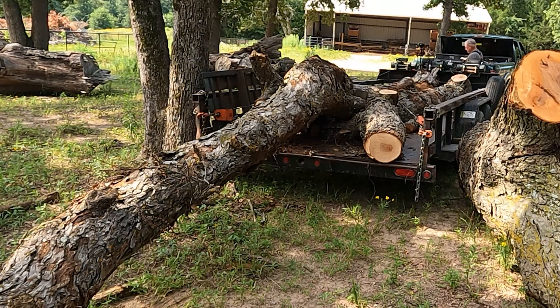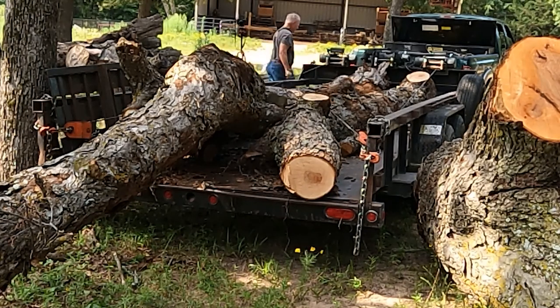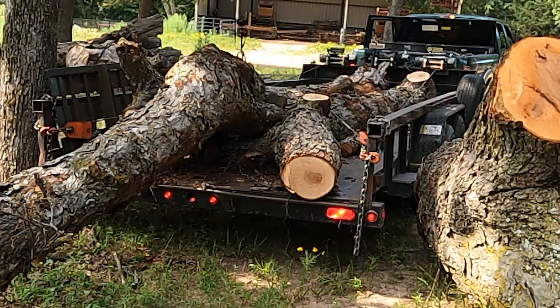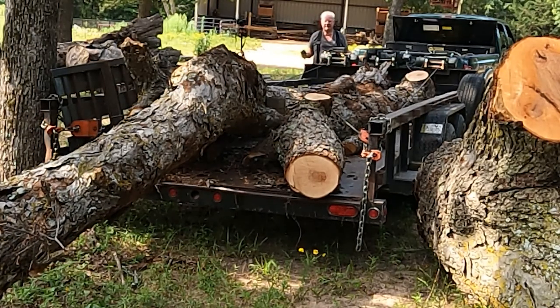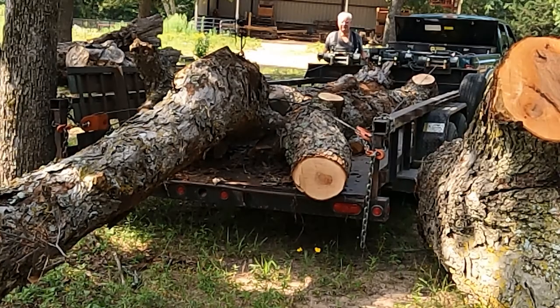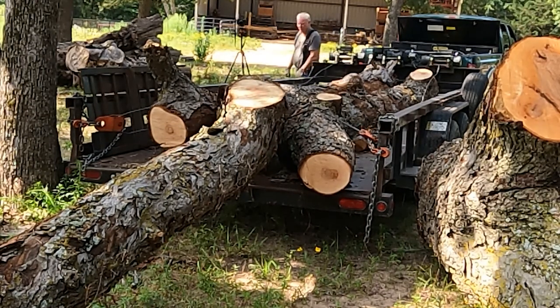All right, put these down for a second. Now I'm gonna move the camera back so the trailer won't run over it. And then I'm gonna put the truck in neutral. Now we'll go back at it. And notice the trailer's moving forward. Somewhere along here, the winches are going to get fine. That's about all I can do. All right, I'm going to drive forward to get out from under the log.